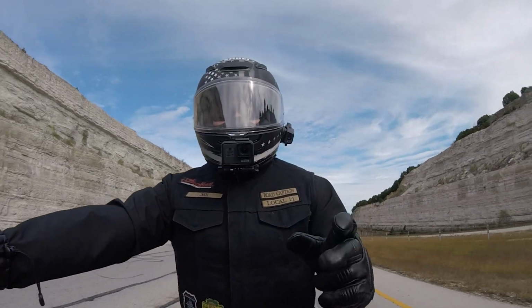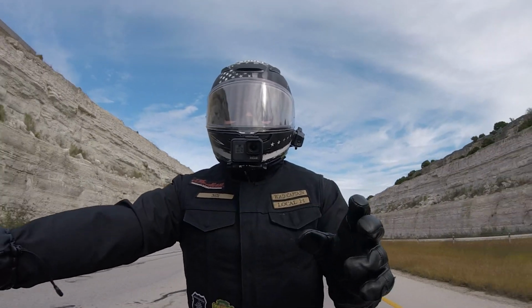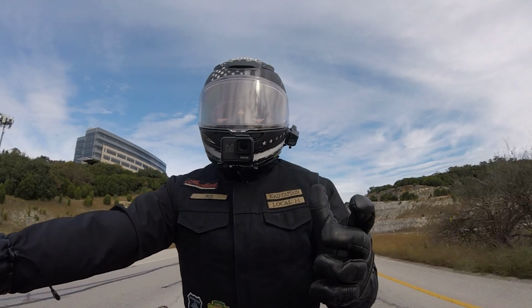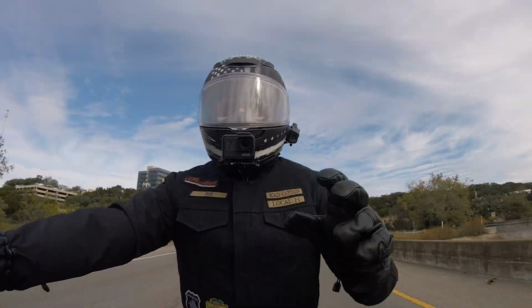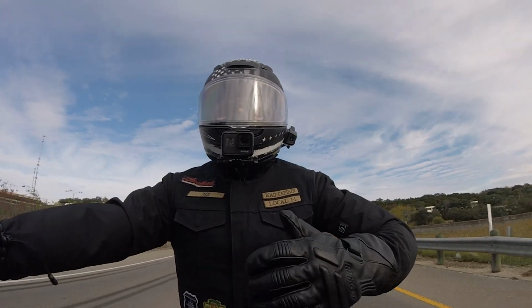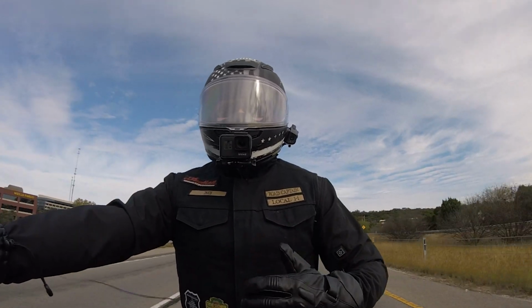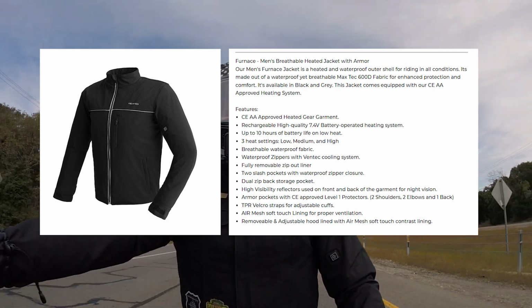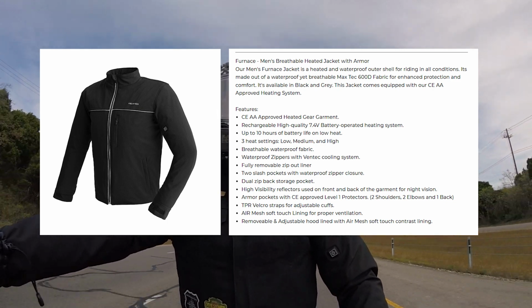Two, their customer service is hell amazing. And three, after I did all the research, they actually had the jacket that I wanted, that I liked. So let me break this jacket down. This jacket is called the Furnace from First Manufacturing. I'll put all the specs here, because I don't really want to read to you all about specs. I want to tell you what I think about it.